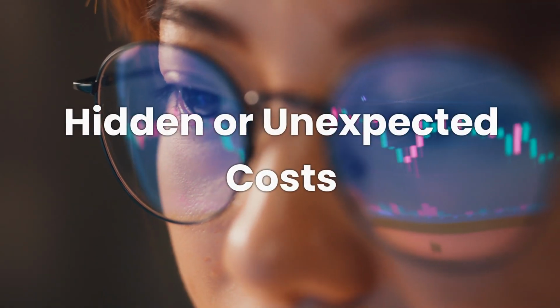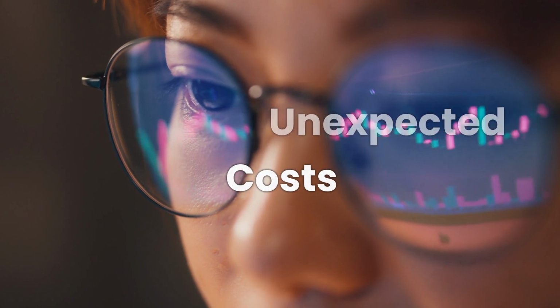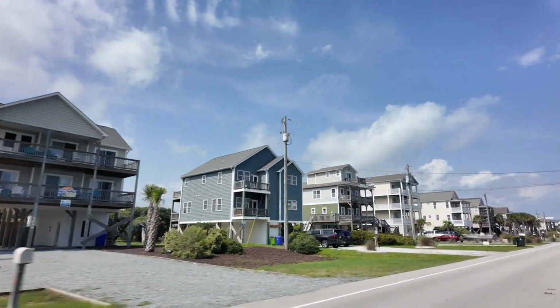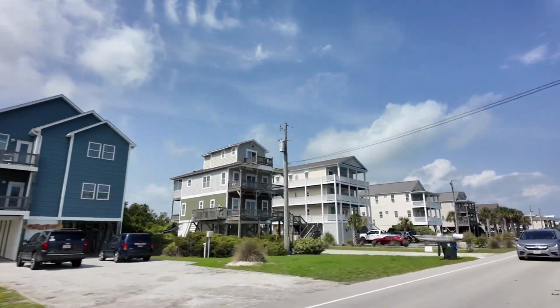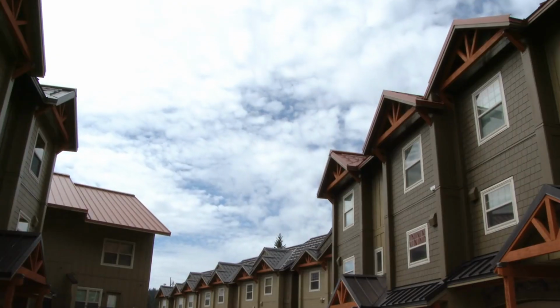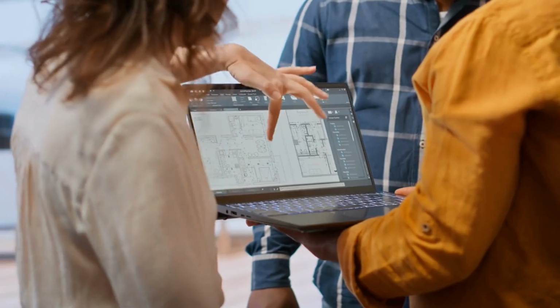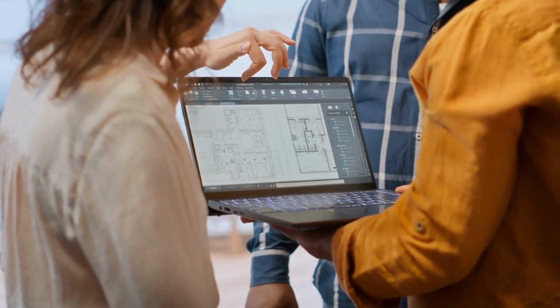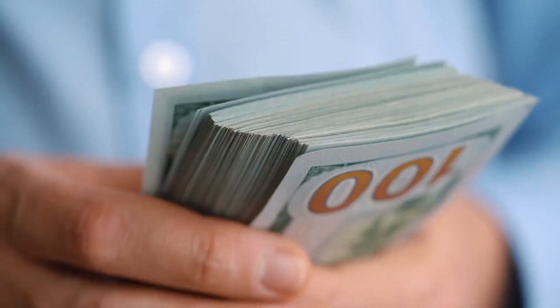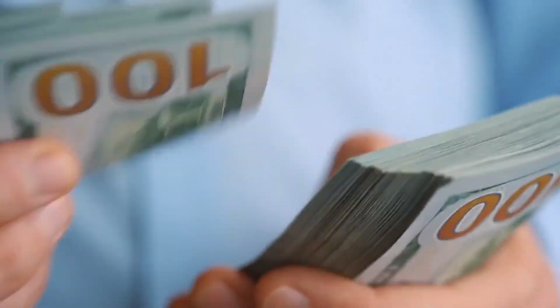Here's where a lot of new landlords get surprised: the hidden or unexpected costs. These are the expenses you don't always plan for, but definitely need to be prepared to handle. 1. Vacancy periods. There will be times when your property is vacant. Whether it's between tenants or due to a seasonal slowdown, you'll still need to cover your mortgage and other expenses. Aim to keep an emergency fund to handle these gaps.